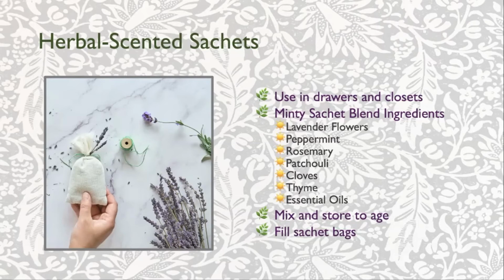And then once the oils are thoroughly absorbed in the herbs, you can put them in little sachet bags of whatever you want. It can be something similar to the tea bags, and then you can put those in the drawers to help scent your clothes.